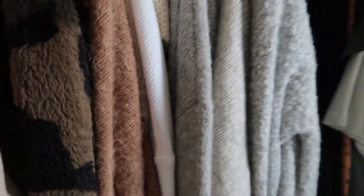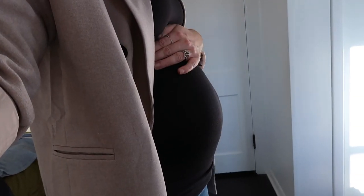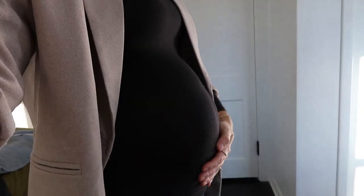Or do I want like a gray sweater? This is the worst thing ever. I hate picking out something to wear. It's literally the bane of my existence. Okay, I'm starting to like this outfit more and more now that I look at it, but we even have a little bump coming through for this look.